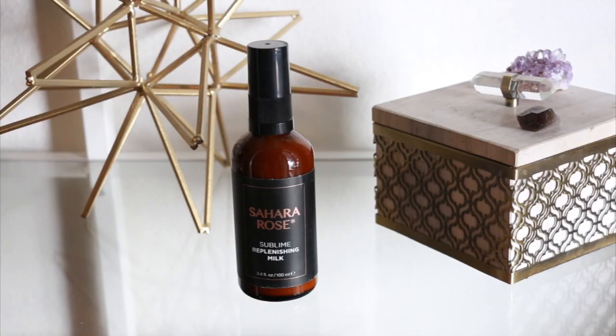Oh, there's one last product I forgot to show you guys. So this product is from Sahara Rose and it's the Sublime Replenishing Milk. This product is, let's see, ooh, it has rose in it. And it says that it repairs, firms, and tones. So it's a moisturizer and it has really nice ingredients in it. Rose is the second ingredient.